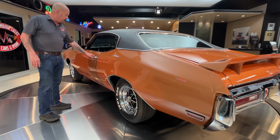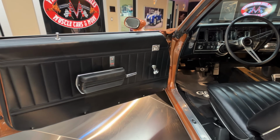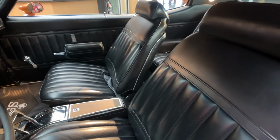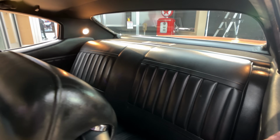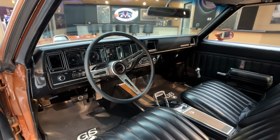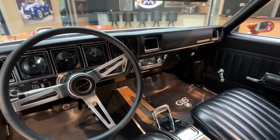Love the Buick wheels on it. Then, of course, the interior's black, my favorite color on the muscle cars. The whole interior looks pretty stock to me. They hadn't made any changes on it whatsoever. Back seat looks like the upholstery's brand new. Front seats also look like they're brand new. It's got a really cool center console in it. Everything about this car is just super cool. And of course, it's a Buick, man.